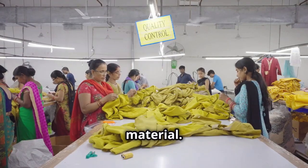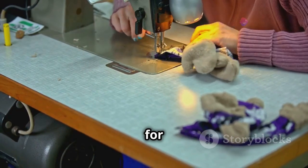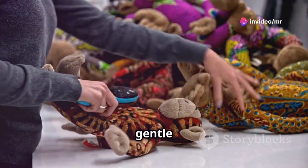Fabric is another common material. It is soft and safe for babies and toddlers. Fabric is used for stuffed animals, dolls, and soft toys. It can be easily washed and is gentle on the skin.